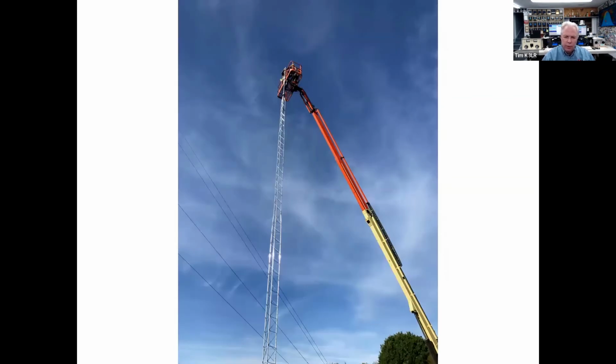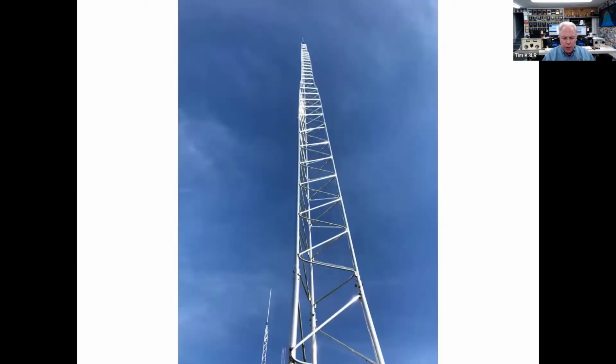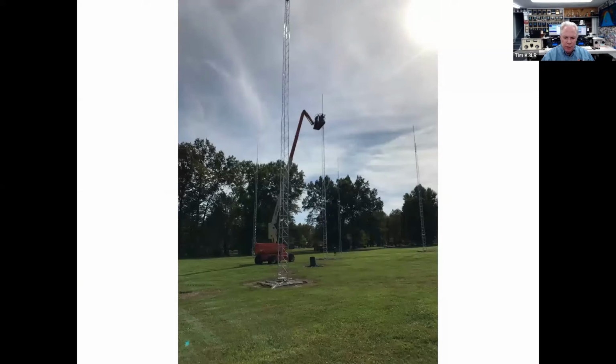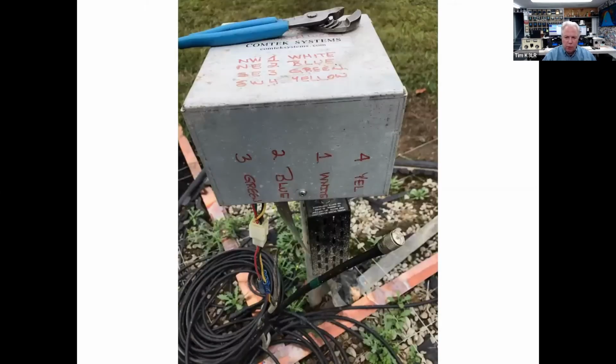And then we put them in place, and we use the top 2-inch pieces. We call these stingers, to actually tune these perfectly to the same frequency. And here you can see the custom DX Engineering insulators and the 80-meter verticals here at K3LR. Showing the 80-meter verticals, the Foursquares, and this is some of the equipment that it takes to line these things up, make sure they work perfect.